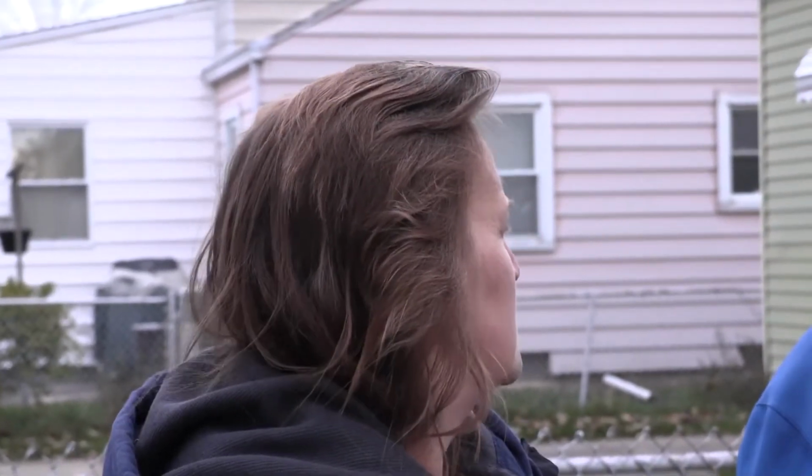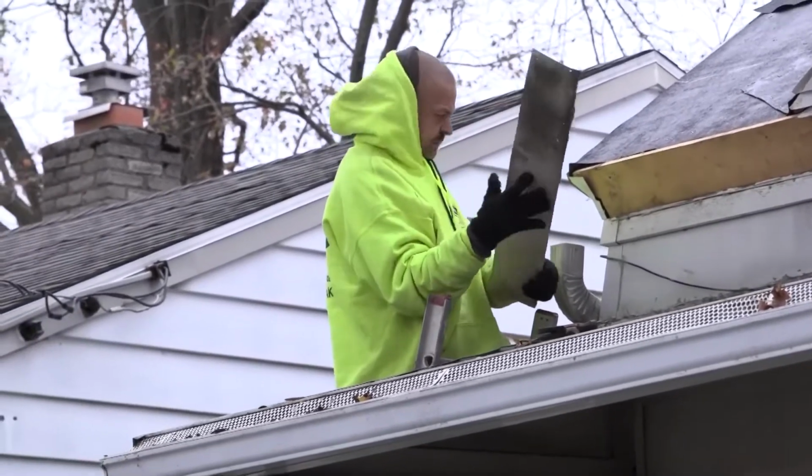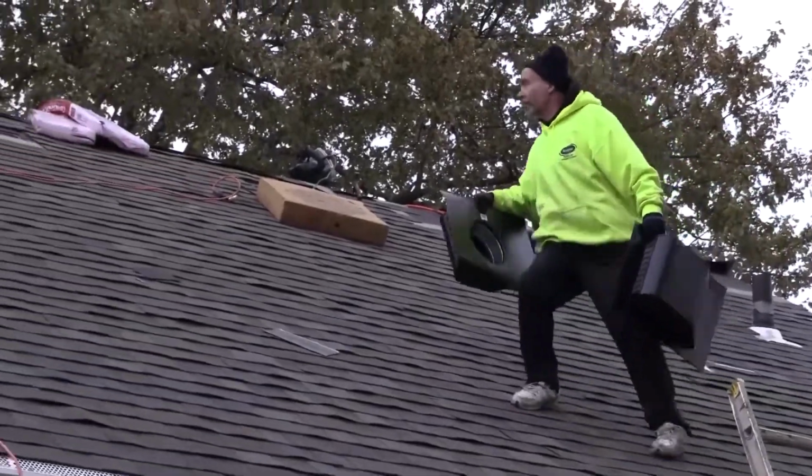That's a lot more permanent. We don't use the tar on the roofs. The sun will shine on the tar, it will crack, it'll eventually separate. The metal is the permanent fix, and that'll solve all your issues there.